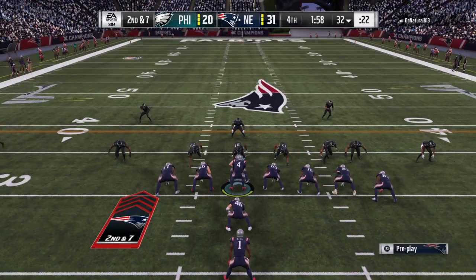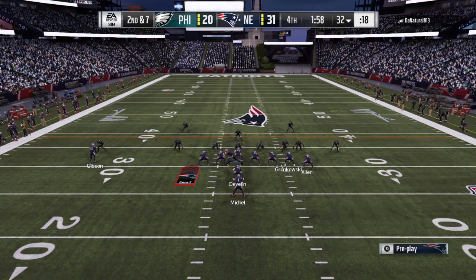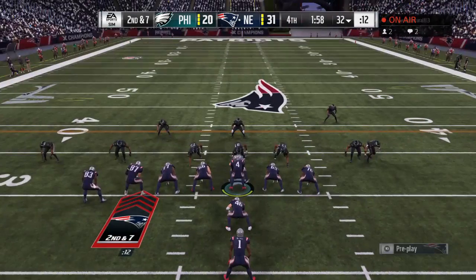Come on, let's go! White 90! White 90! Flex round! Flex round! Mike, 53. 53. Mike.